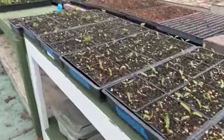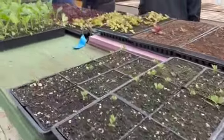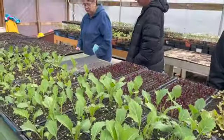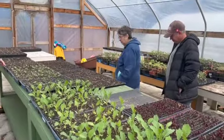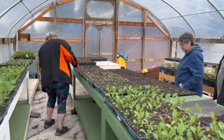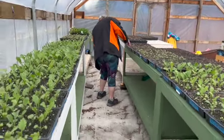It's a cloudy day. It's a nice and warm one. Cauliflower. They're just little individual things right now. Cabbage over here.